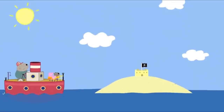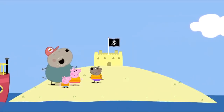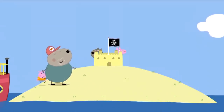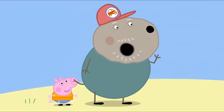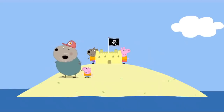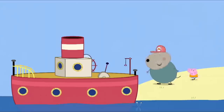Grandad Dog's boat has arrived at Pirate Island. Look, our sandcastle is still here. Let's play hide and seek. Okay. One, two. There are not many places to hide on Pirate Island. Five. Ready or not, here I come. Found you! Oh. Now, where's George? Grandad Dog cannot find George anywhere. I give up. Where is he? Boo! George was hiding behind Grandad Dog. Clever George! Let's set off home before it gets dark.